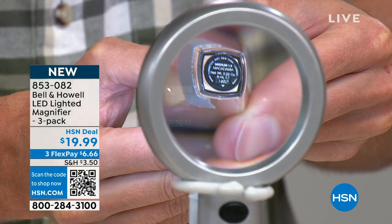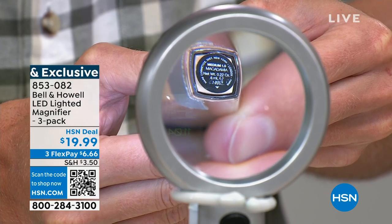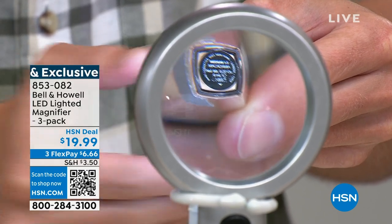No, in fact, I have perfect 20/20 vision. The sticker is so small, I can barely read it. It says macadamia right there. I'm trying to stay super still. Probably shouldn't have that second cup of coffee.